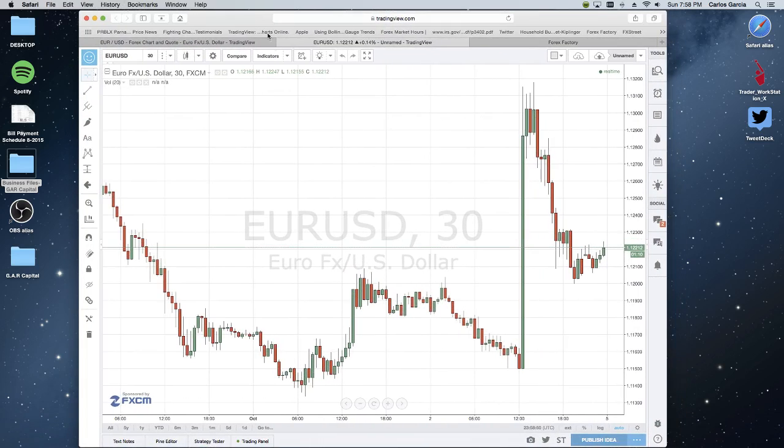Here we are looking at a 30-minute chart for the euro dollar. As you can see right here, the big jump in the euro was due to the non-farm payroll, which was a really big miss on the number of jobs added in the U.S. economy. Every first Friday of the new month, we will have the non-farm payroll report. We were on the wrong side of that trade, but as smart traders, we did play the retrace.